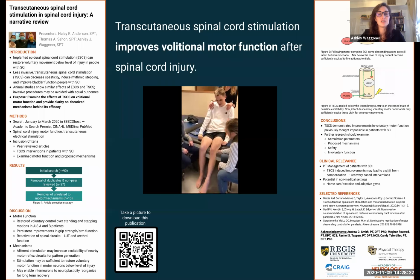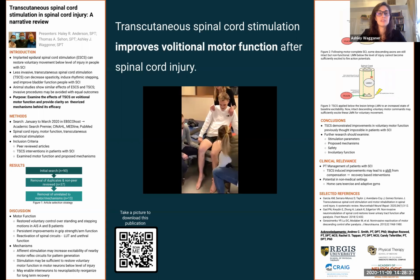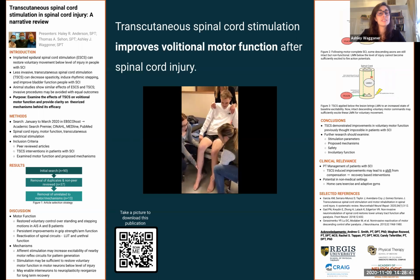So TSCS showed potential to not only reduce spasticity, but possibly improve motor output in people with SCI. It has not yet, however, been able to restore overground walking as surgically implanted stimulation has. Implanted stimulation is expensive, invasive, and carries the same risks as any surgery, so it is important to determine whether similar effects can be elicited using TSCS.